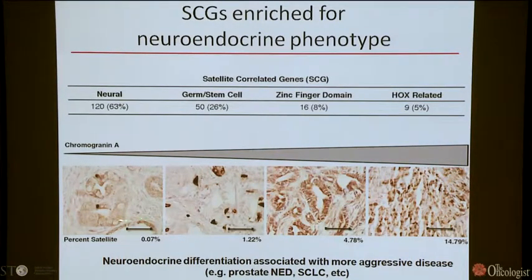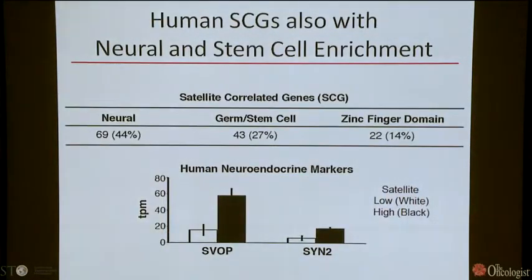When you actually look at IHC for chromogranin A, which is a classic neuroendocrine marker, as the percentage of satellite being expressed in the tumor increases, you get more and more protein for chromogranin A, indicating that neuroendocrine differentiation is associated with higher satellite expression. This would be relevant in neuroendocrine differentiation of the prostate, as well as some of the stuff that Jeff Engelman showed today, showing that non-small cell lung cancer with EGFR mutations may turn into small cell lung cancer. In the human, we didn't have FFPE blocks for those that we had sequenced, but it looks like it's not going to be chromogranin A, but other human neuroendocrine markers that seem to be differentially expressed in high satellite versus low satellite tumors.